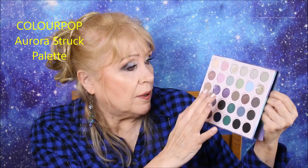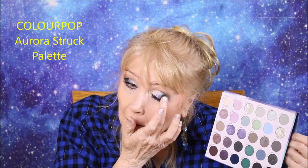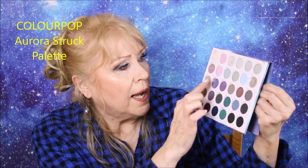Just changing my eye look up a little bit. But those kinds of colors, like that one, and there's a pretty deep blue color, too, that I have on the edges here. Really, really pretty. It's worth having the palette for these two rows. Really beautiful, and this shade.